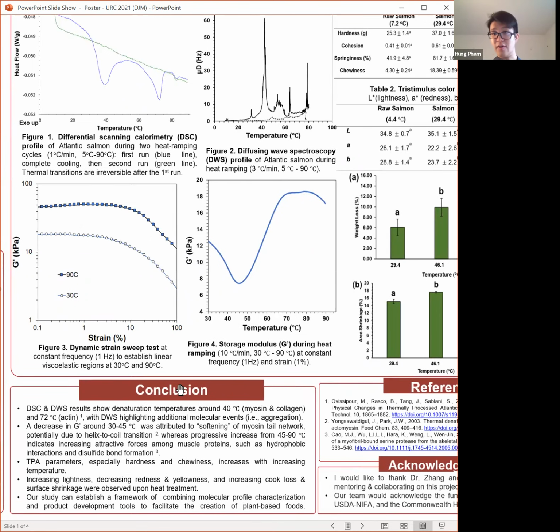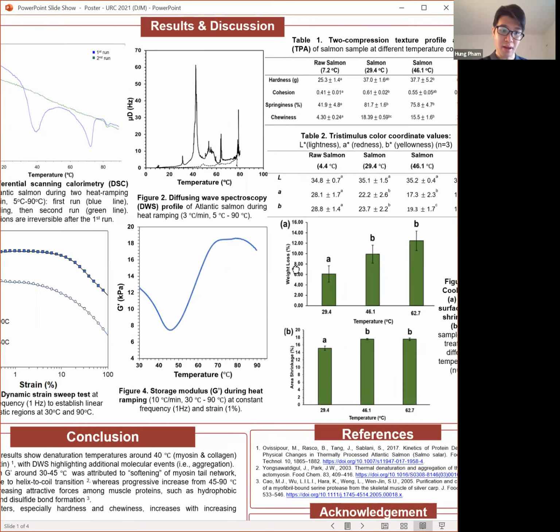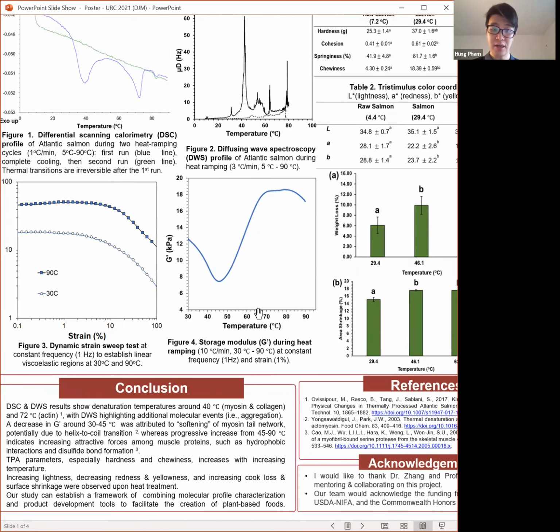So these are some of the conclusion points. And again, our study has established a potential framework for combining molecular profile characterization using a lot of physical tools, as well as product development tools, as you can see on this panel, to facilitate the creation of plant-based foods, and this is specifically plant-based fish using salmon as our model.